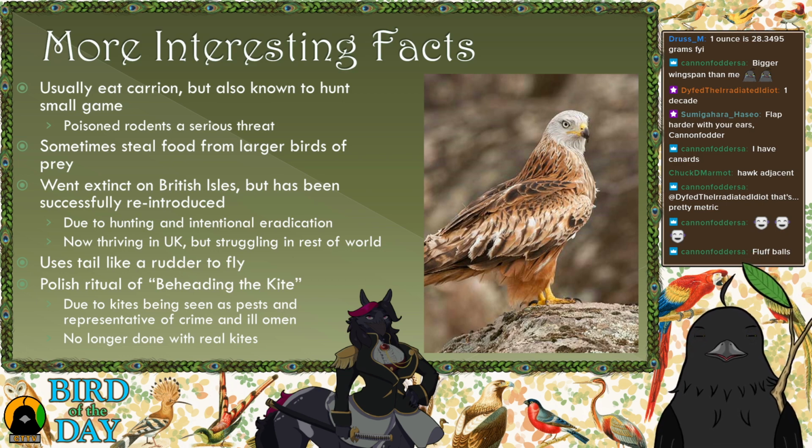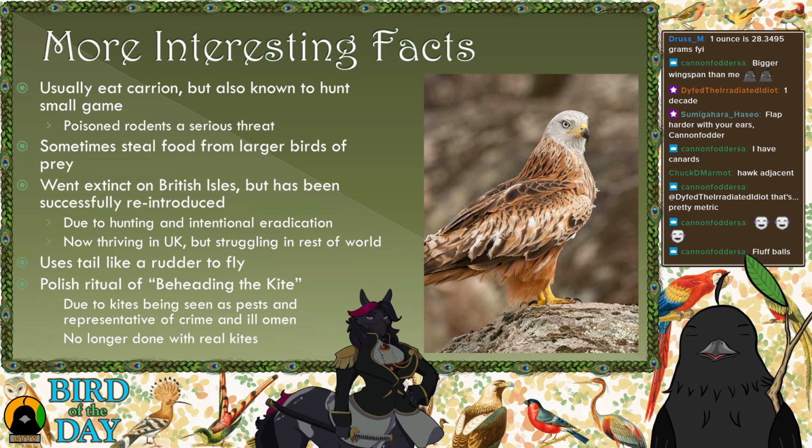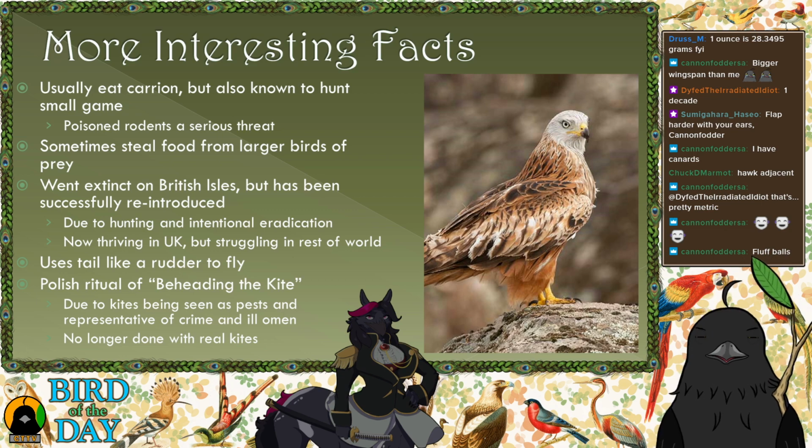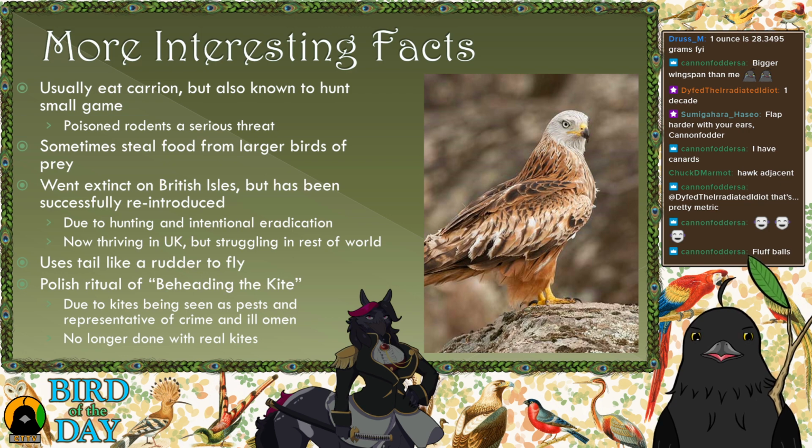I think people have come around on them and realized that these are just beautiful, wonderful birds that are doing a good service and not hurting our farmers, not hurting anybody. They're carrion getters. They're good birds. But the worst thing I heard is that in Poland, in certain villages, they had a ritual called the beheading of the kite, where they would take a kite and do a big ritual with music and dance and all that and behead it because they're seen as pests and representative of crime and ill omen.